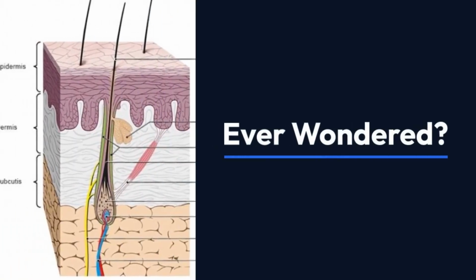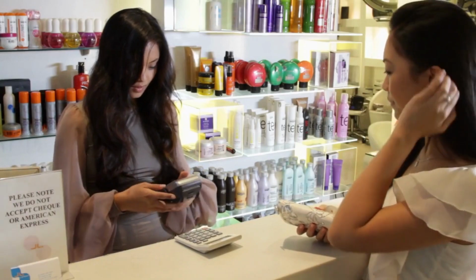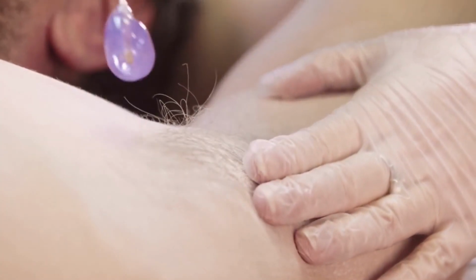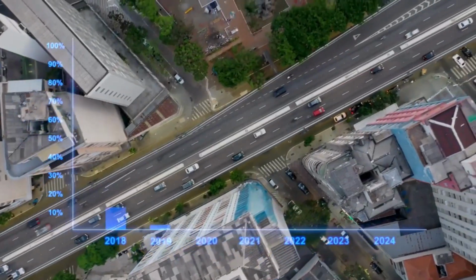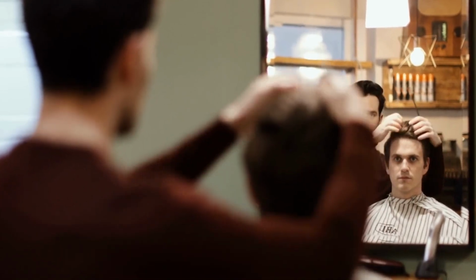Ever wondered about the structure of hair and how it grows? Let's dive in. Each hair has a hair shaft and a hair root. The hair root is in the skin and extends down to the deeper layers of the skin. It is surrounded by the hair follicle, which is also connected to a sebaceous gland. Each hair follicle is attached to a tiny muscle that can make the hair stand up.